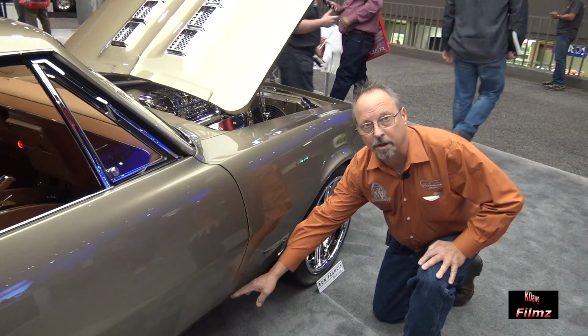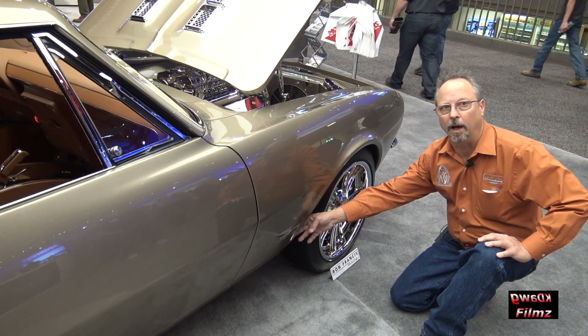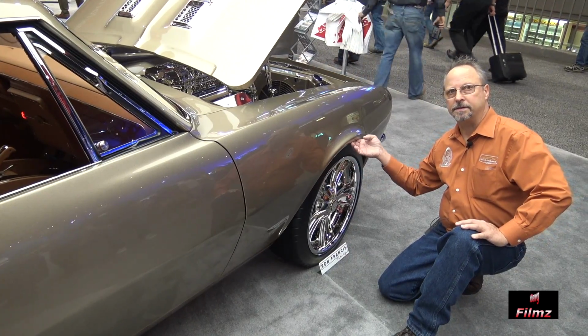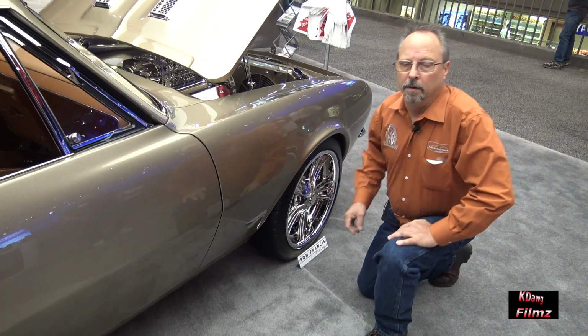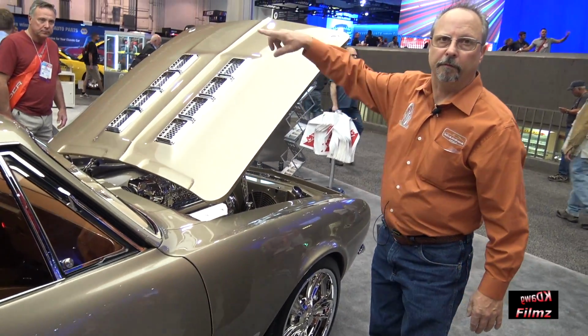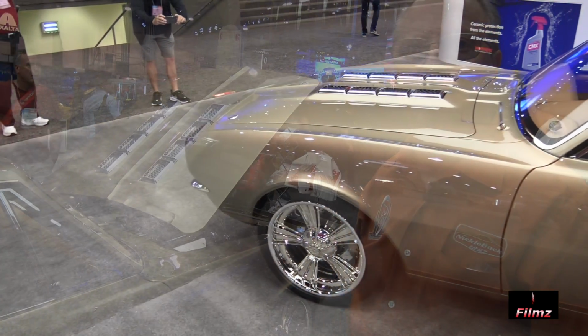The pinstripe comes all the way across the bottom of the door to the fender, comes in the fender well, around inside, and back out to the front belly pan, and then around the front nose of the car. So the pinstripe is tied all the way around the whole car.